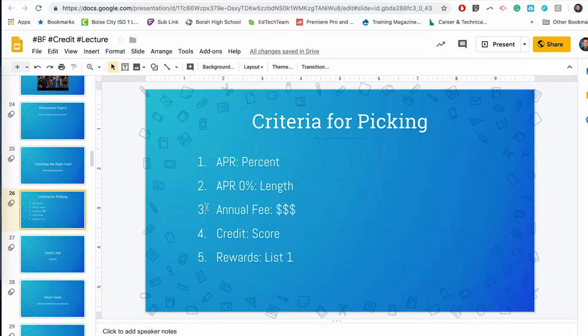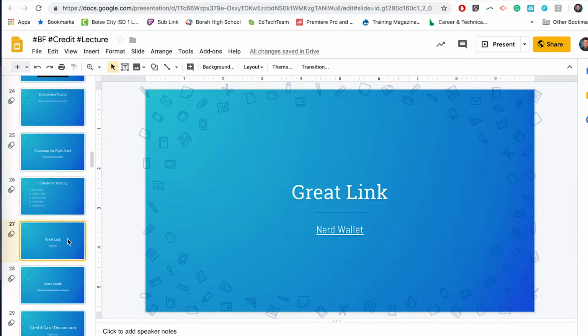And again, what we're looking for is APR. So what is the percent? APR, that's 0%. How long is that? So they're not going to charge you any interest, but how long does that go for? Okay, what's the annual fee? So just to hold the card in your pocket every single year, what does that cost? What's the credit score? And then what are the rewards? Okay, so you can have travel rewards, cash back, coupons, donations. I mean, there's tons and tons of rewards.